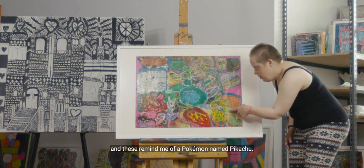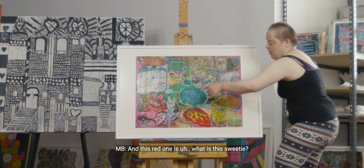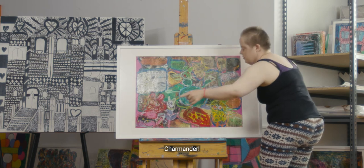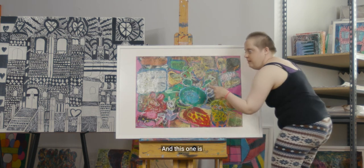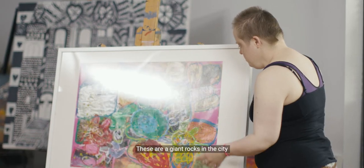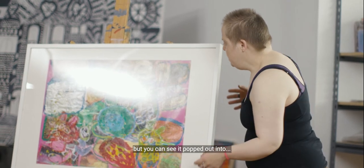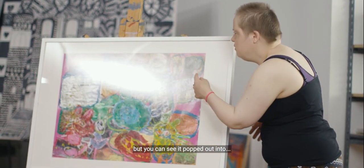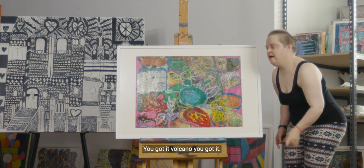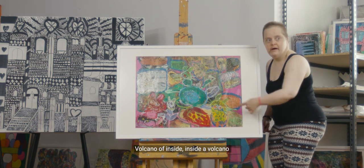And these remind me of a Pokemon named Pikachu. Oh yeah, I see that. And this red one is, what is it, sweetie? Charmander. And this one is Bulbasaur, good job. These are giant rocks in the city, but you can see it popped out into a volcano. Volcano inside a volcano.